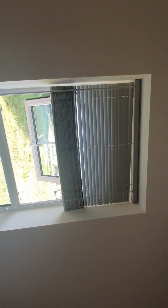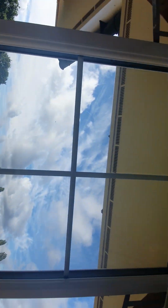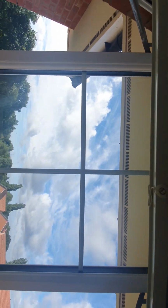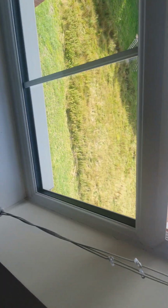Above the window, it's clean. Blinds currently closed with no damage. Well, half pulled up with no damage. And you can see the window is clean with no dust, no concerns on the frame. The grooves are satisfactory. Window sills and frames and window is clean.